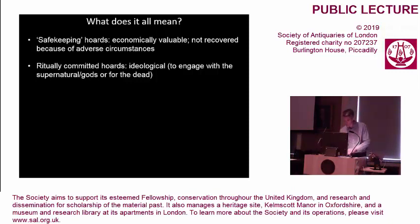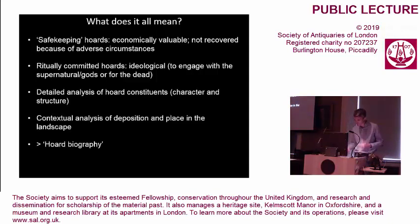Studies informed by modern archaeological theory suggest, however, that hoarding practices were more complex. The structure and motives behind hoards, a hoard biography, so to speak, may be best revealed by combining detailed analysis of the finds, which we've just done, with the examination of the context. That is, the structure of the deposit in the ground and the surrounding historical and archaeological landscape.